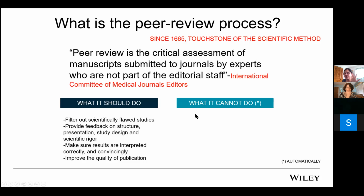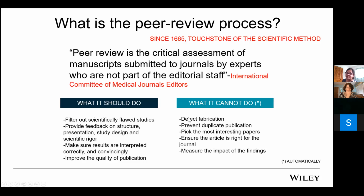What we confuse it with, and what a peer review process cannot do, is detect fabrication. Reviewers can raise red flags if they feel that there is something sketchy about some data, but they are not supposed to do that. They're not policing the authenticity of the data that has been presented. So automatically, peer review cannot detect fabrication. It cannot prevent duplicate publication. You can't expect a reviewer or an editor to know each and every paper ever published in that field. So red flags can be raised, but again, we cannot prevent it just by peer review. And then the last two points, ensuring that the article is right for the journal and is interesting, is all that is now termed perceived impact. Peer review should only improve the science of the paper. It cannot determine the impact, or how it will be received by the community. And finally, it cannot definitively measure the impact. So all these last three things are perceived impacts.